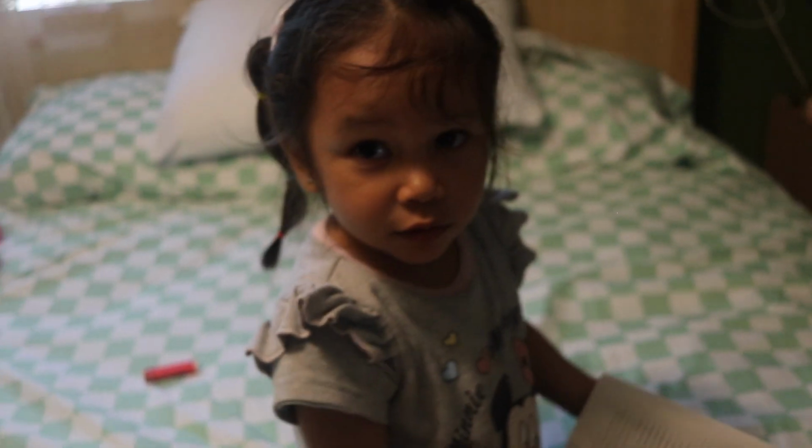Never too early to read scary books. Right, Elsie? Yes? Yeah.